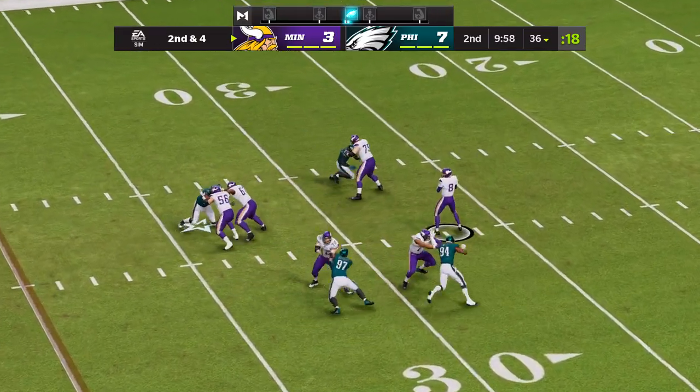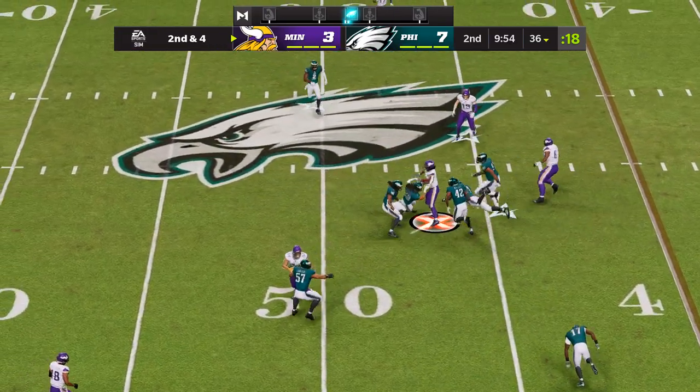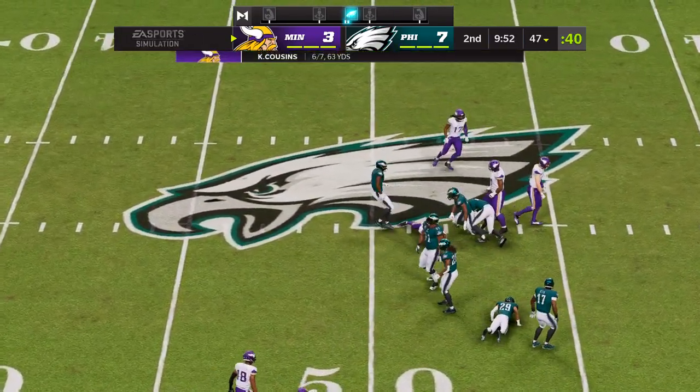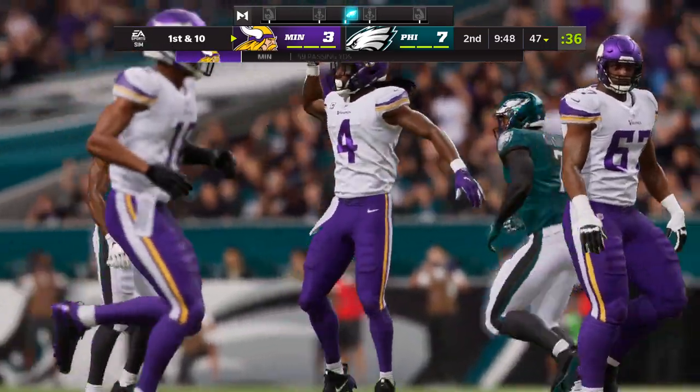They'll try to throw now. Cousins. And this is Cook with a grab. And one more time. And able to get this one across the 45 before he's brought down.